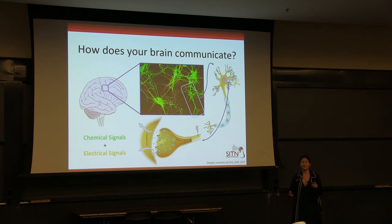So if this is how the brain communicates, for brain-machine interfaces, we want to know how we can measure these signals, because again, we're trying to decode the language that the neurons are talking in so that we can either translate them to the outside world or help reinterpret them so that they're sending the correct messages.